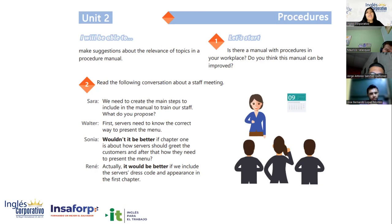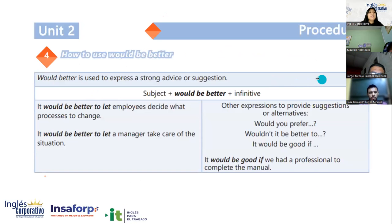So let's see. As you can see right here, guys, on this lesson, what we are going to be focusing on is: wouldn't it be better? It would be better, right? Those are the grammar structures that we are going to learn today, okay? So first of all, let's talk about some definitions and the structure, okay?